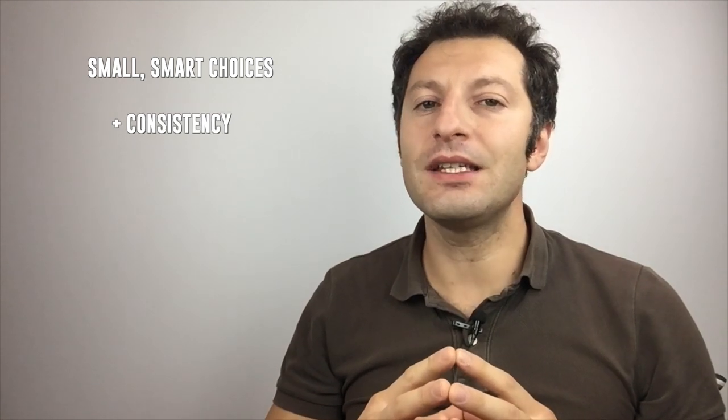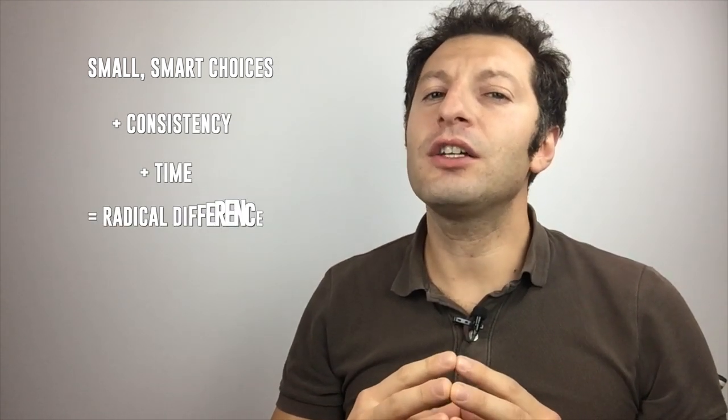Have you ever heard of the compound effect? In his famous bestseller, Darren Hardy defines the compound effect as the principle of reaping huge rewards from a series of small, smart choices. In the book, the author comes up with a simple formula to explain how the compound effect works. Small, smart choices plus consistency plus time equals radical difference.